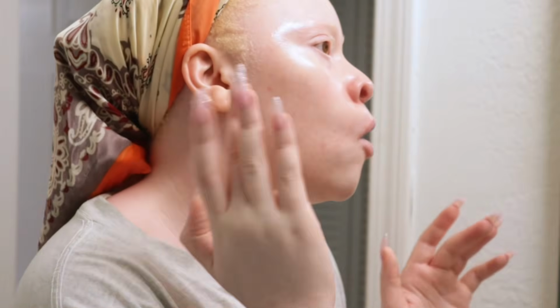But overall, the other areas of my face that I had breakouts on, it's doing good, okay? It's doing really good. It's fading everything. The skin looking even. No redness.